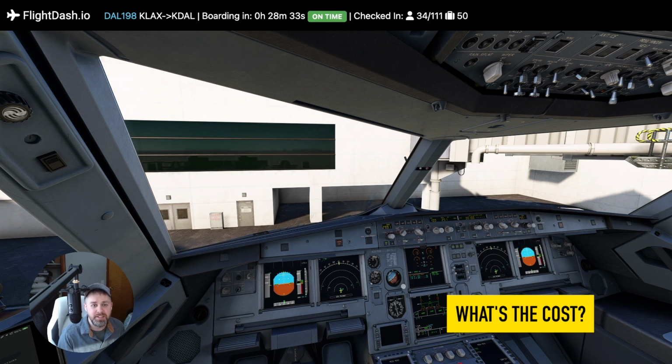So how is FlightDash.io different than these other tools? Well, at this time, we are not charging anything directly to FlightDash.io. In fact, we don't even require you to make a FlightDash.io account. You supply your own OpenAI API key, and costs incurred will go directly to your OpenAI account. So what will I be charged?